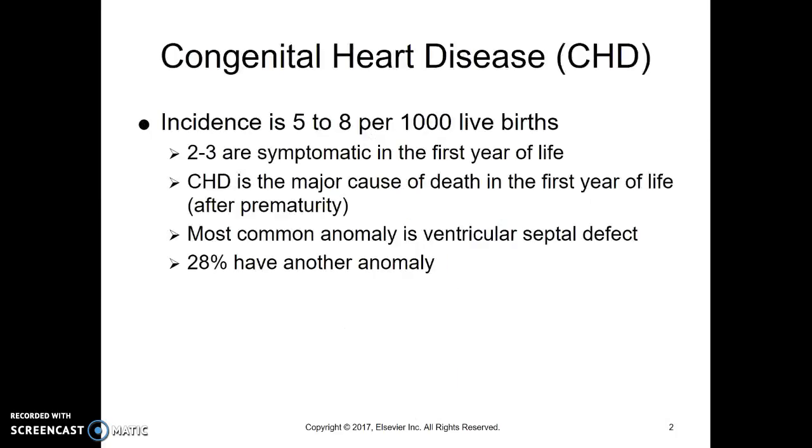So what's the incidence of congenital heart disease? It's about 5 to 8 infants per 1,000 live births. And of those, 2 to 3 are symptomatic in the first year of life. At the hospital, all the ones you're going to see are those more severe kids who are in that 2 or 3. But if you notice, there's more, at least half, if not more than half, that are never seen in the first year of life or never diagnosed.